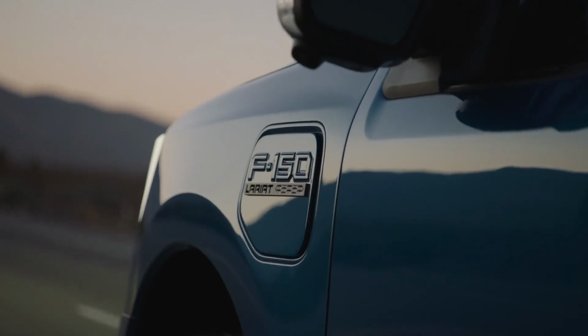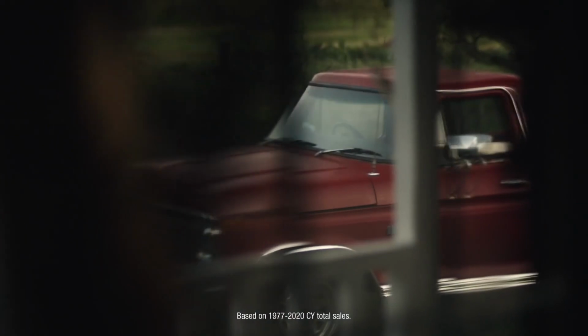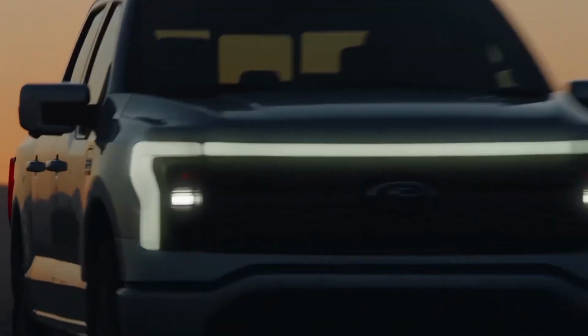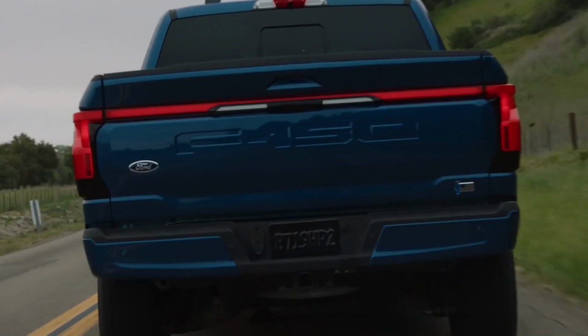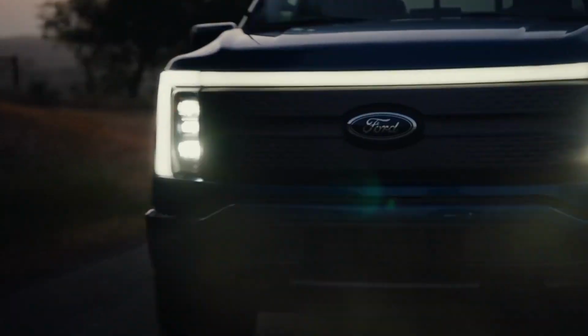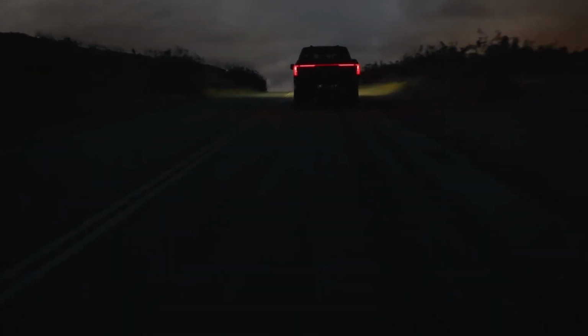The next chapter of Ford F-Series, America's best-selling trucks for 44 years running. It's not just another new EV. It's over a century of innovation and human insight, manifested in a revolutionary new pickup. It's a trusted workhorse, made more thrilling and useful than ever. It's the moment when Ford took electric and turned it into lightning. It's the only all-electric truck that's built Ford tough. It's the all-new F-150 Lightning.